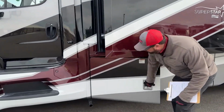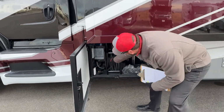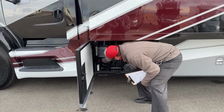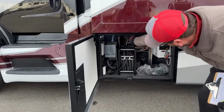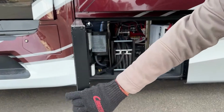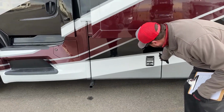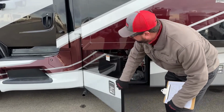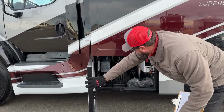And also new for 23, these doors. Newmar has come up with a new gasket that goes around, that's the seal. So when you close these doors, it's a new size seal that doesn't make it as hard to close the doors anymore. They open and close nicely every time now.